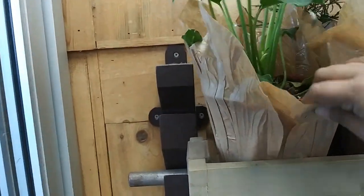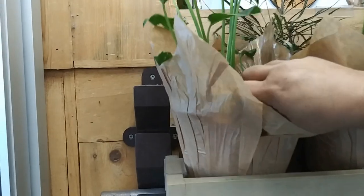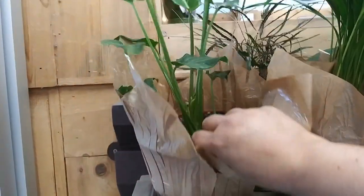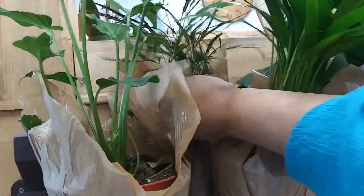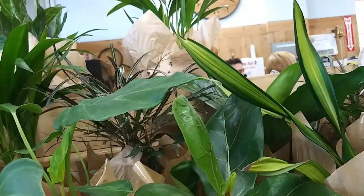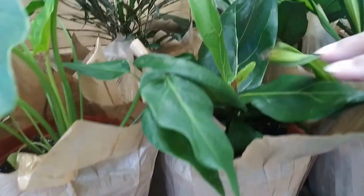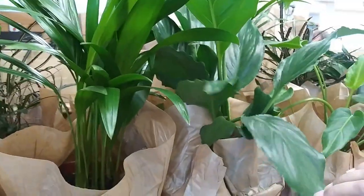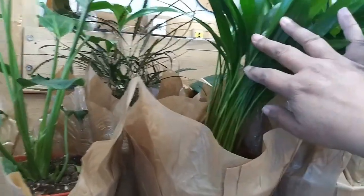Just says 6-inch foliage. I think this is Xanadu. What do you think, friends? You think that's Xanadu? I think so. This looks like an Aralia, false Aralia back here. Yeah, I think this is Xanadu. They have a little fiddle leaf here, $5.99. Look at this little fiddle, and it's growing. Look at that. Dracaena. Peace Lily. Actually, these prices are pretty good.